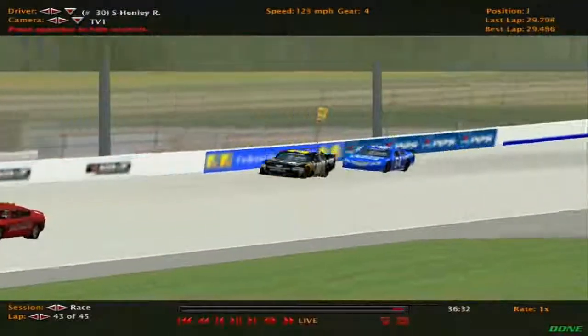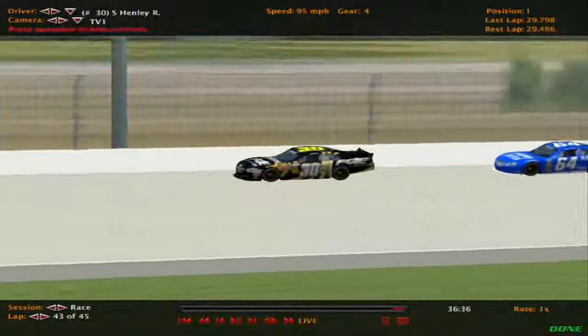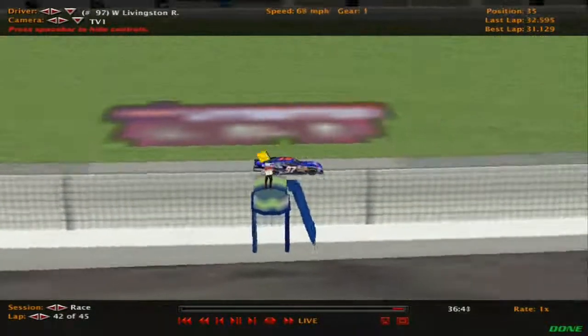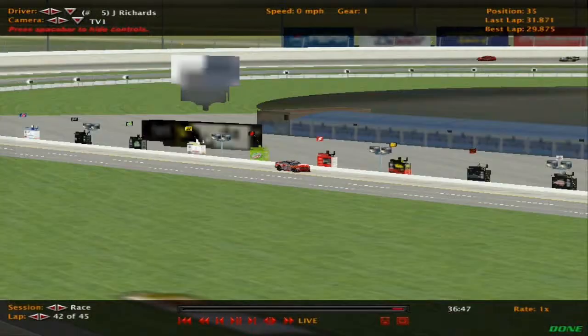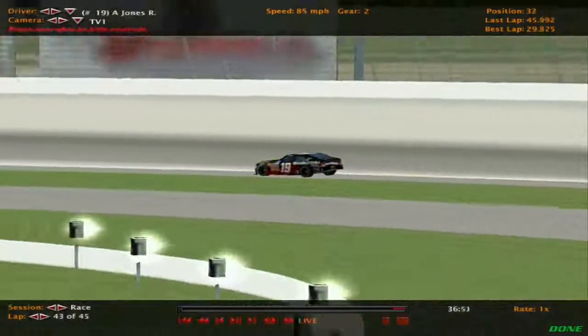Sean Henley has won here at Nashville. The race is going to finish under caution. Sean Henley is going to pick up his first victory here in the Mopar Nationwide Series. Jack Richards' bad day continues right there. That's a terrible way to end the day. Will Livingston, just trying to hang around, got in another wreck. Matt Wells got plowed. Alexandra Jones got wrecked.